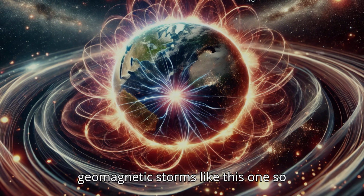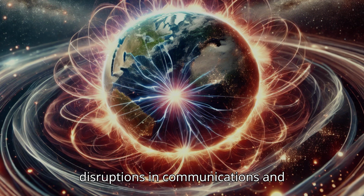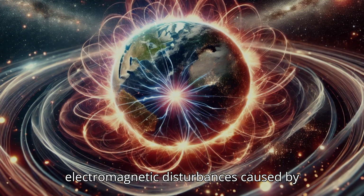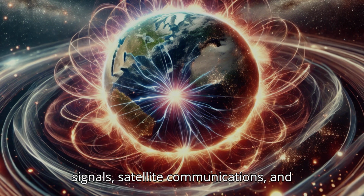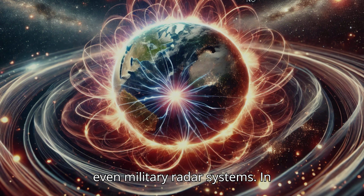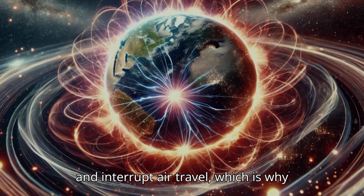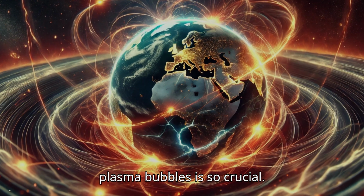What makes geomagnetic storms like this one so impactful is their ability to generate disruptions in communications and satellite systems, which are vital to modern-day life. The electromagnetic disturbances caused by plasma bubbles can interfere with GPS signals, satellite communications, and even military radar systems. In severe cases, geomagnetic storms have been known to cause power grid failures and interrupt air travel, which is why real-time tracking and forecasting of plasma bubbles is so crucial.